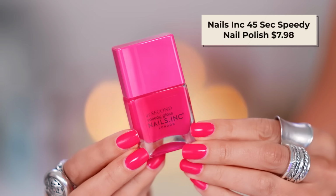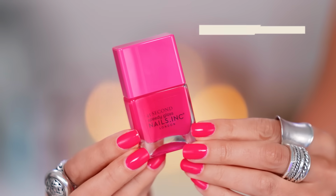Oh, and my nail polish today. How fun is this? Every time I look in the monitor, I'm like, isn't it bright? Didn't I just tell you that I was doing neutrals only, and then I come out with my big bright tank top and bright neon nails? But 'tis the season, right? This is the 45-second Speedy Gloss Nails Ink in Blake. Easy to apply, fast dry, love. Use a glossy top coat though, because the finish is a little more matte.